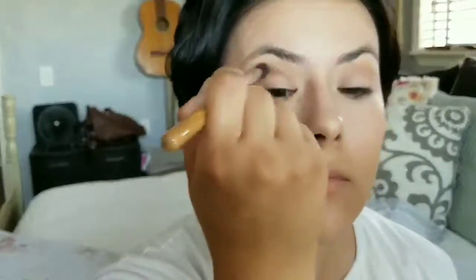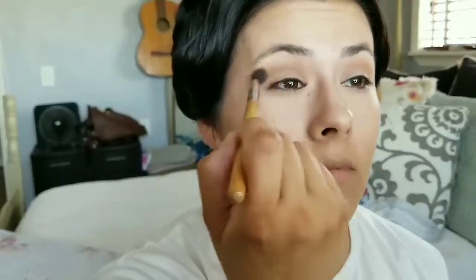Now I'm going with the pencil brush in a darker brown. Any brown you have will do. And just go on your crease, and then with the fluffy brush, just fluff it all out. Circular motions or windshield wiper motion. It doesn't matter exactly how, as long as you have it all nice and blended as how you would like it to be. Just keep shading and shading as dark as you want to go.